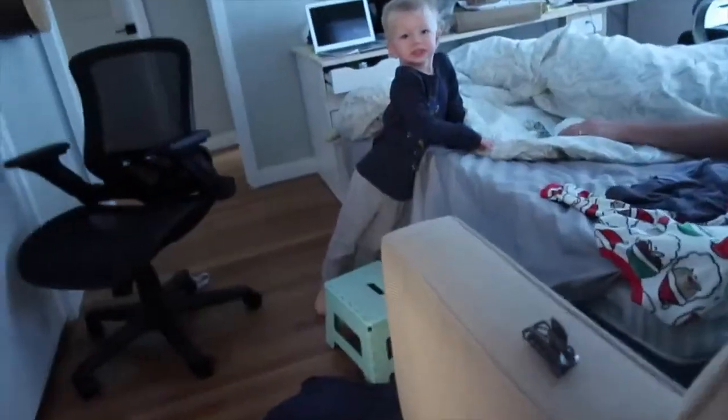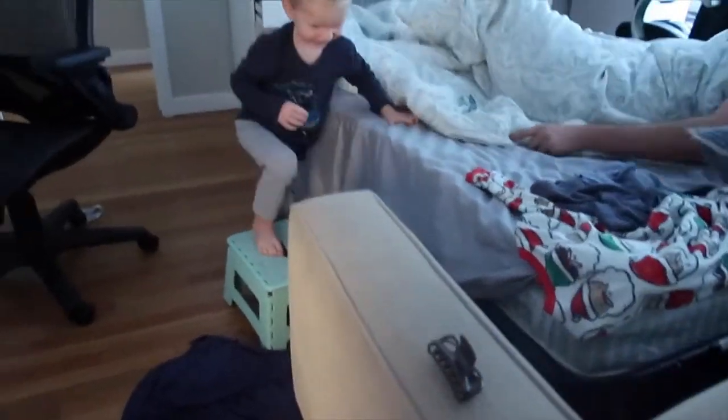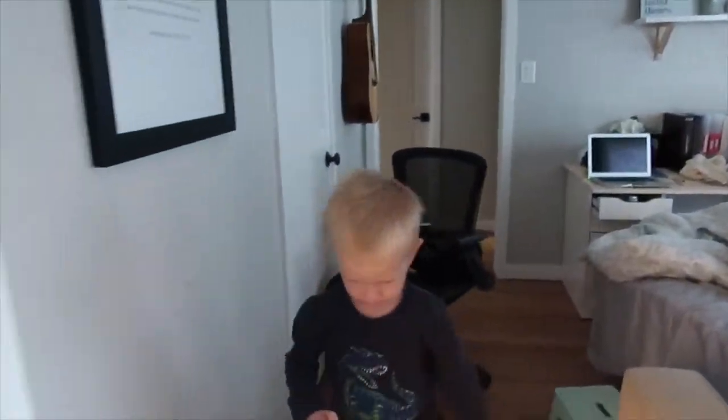Then Joseph woke up. He actually gets out of his crib on his own a lot, and he went to go see Stephen, who was sleeping on the couch this night because he gets a lot better sleep there when he's not interrupted. He wanted to go sleep with him, but then he realized he was hungry, so he quickly ran to the kitchen to see what I had made.